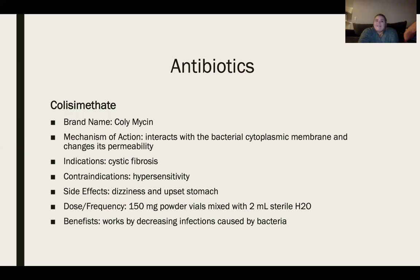Next, we have antibiotics. So the first one is colistimethate. The brand name for this one is Coly-Mycin. It interacts with the bacterial cytoplasmic membrane and changes its permeability. It's indicated for cystic fibrosis patients. The contraindication is hypersensitivity to the drug. Side effects include dizziness and upset stomach. The dose and frequency is 150 milligram powder vials mixed with 2 milliliters of sterile water. And this just works by decreasing the infection caused by bacteria.